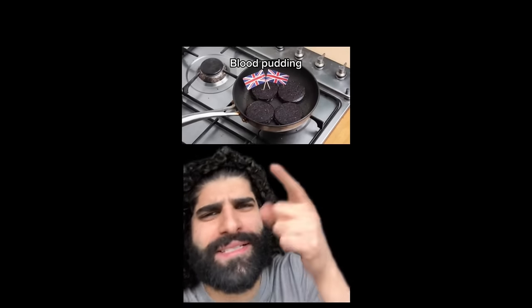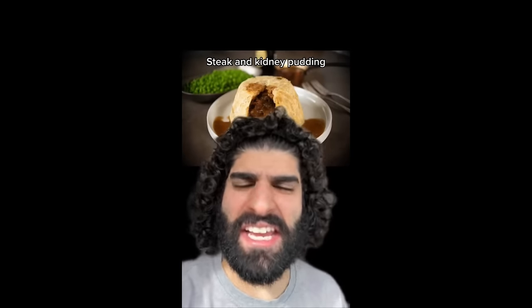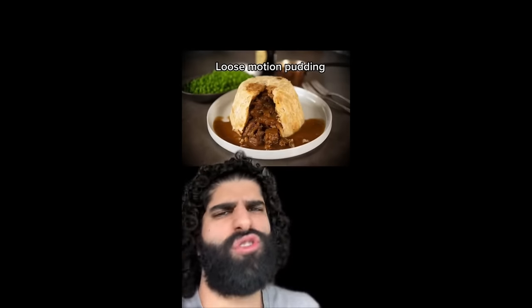Speaking of alu, what the hell is blood pudding, bro? It just looks like jelly hu alu tiki. And I'm sorry, but what the fuck is this? Steak and kidney pudding? Boy, this is what the spider in your toilet sees after Gora Pakora's Indian food for the first time. You should just call it loose motion pudding.